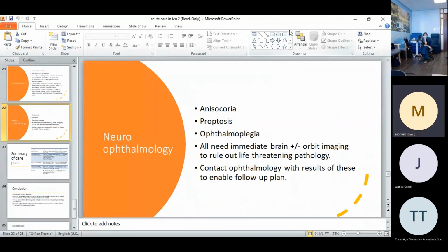I just mention here briefly neuro-ophthalmology, things to be mindful of, like different pupillary size that wasn't noticed when the patient came on admission, bulging of the eye, which is called proptosis, or ophthalmoplegia, which means the patient cannot move their eye around. If you notice any of these things, the first thing to do is neuroimaging to rule out any life-threatening pathology before we contact ophthalmology about what the next step will be.